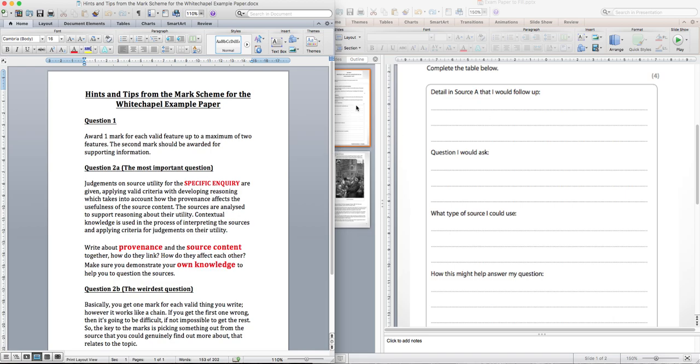So there you go, that's the Whitechapel paper, and hopefully this will help you to get the top marks in this example, because you will be doing this in your proper mock exams. We'll keep referring back to Whitechapel, but after this, we're putting it to bed. It's no more Whitechapel.